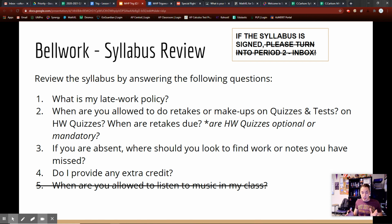All right, what about tests? Can you do retakes on tests? Yes, absolutely. It follows the exact same pattern as quizzes. What about makeups? That is a hard no. There are no makeups because you have the whole week to do it. Everything will close besides, I think, the homework. The tests and quizzes will close on August 7th, this Friday at 4 p.m., but the homework will stay open.